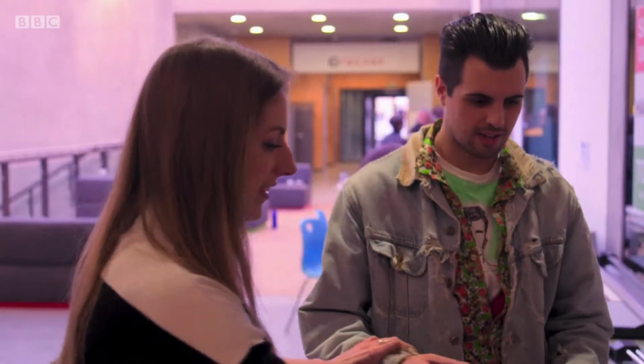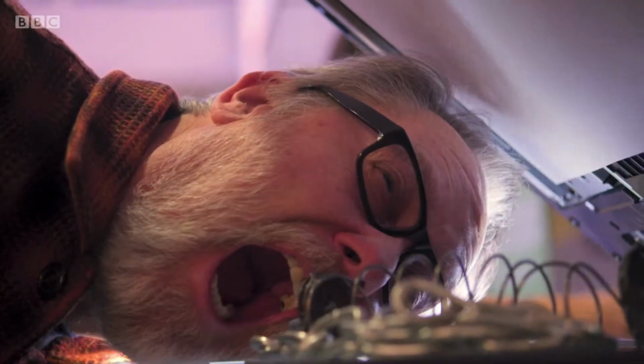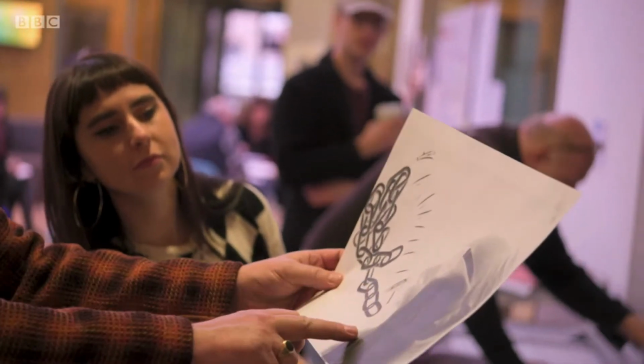Oh, can you put your hand in there? Oh, that's interesting. Yeah, I like that, and I also like those bits together. Get your face on there. That's worked quite well, hasn't it? Yeah.